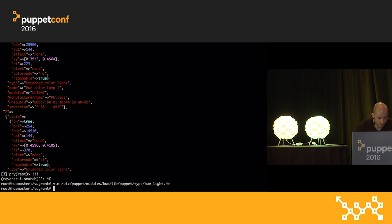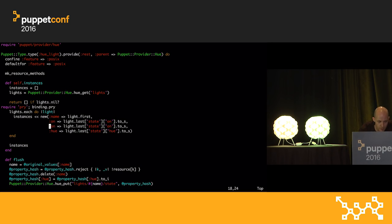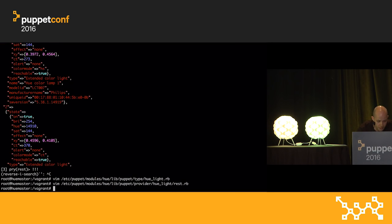Hopefully that's right. The next bit of code that we're going to have to do is change our provider. Earlier we spoke about self.instances. This is our getter, or what is actually used in our Puppet resource. What's great about this is I literally don't have to write code. I can copy and paste lines, and that's what we want to do. I hate being smart, and I have never really been smart to start with.